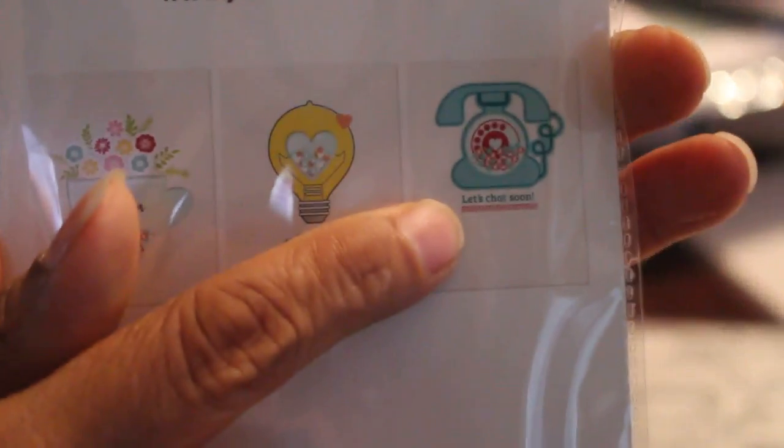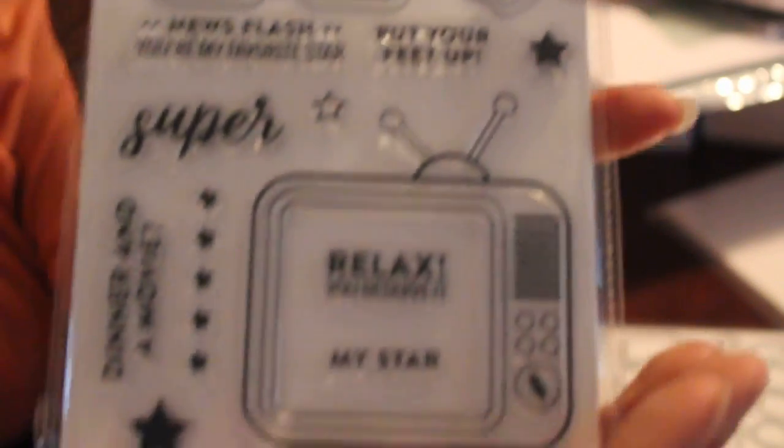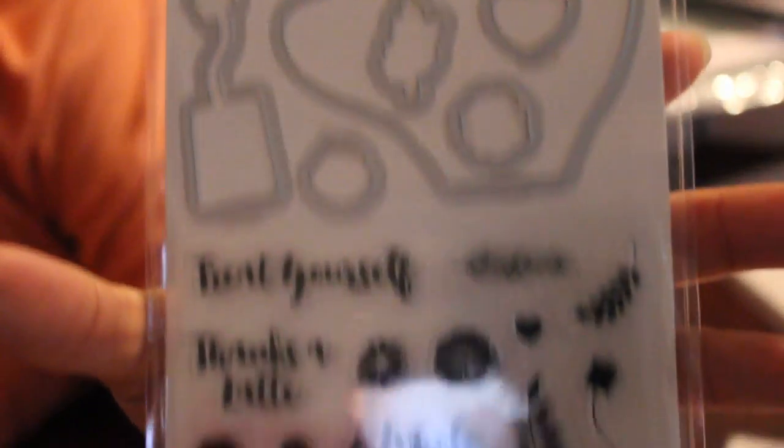I'll give you an example of what it looks like on the back, made into a shaker card. Then this one is called Superstar, and that's an 18-piece set. And they give you an example of that on the back. And then this one is Latte Love. That's 32 pieces. I'm not even a coffee drinker anymore. I used to. I used to drink tea too, but I'm doing just water only. Anyway, so that was an example of that.